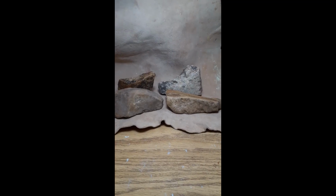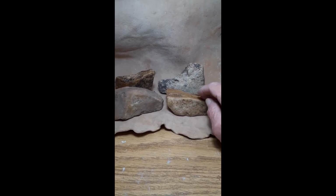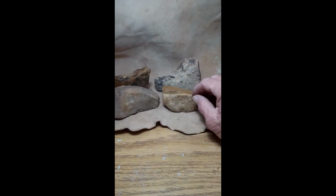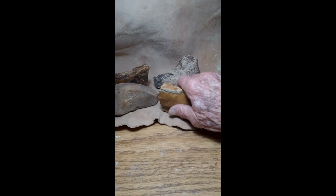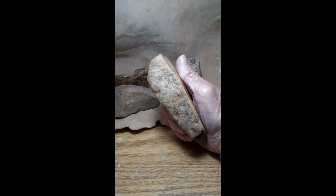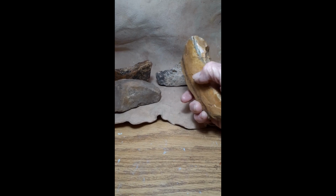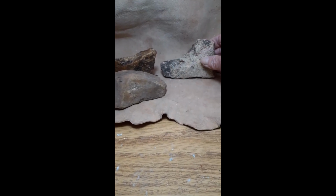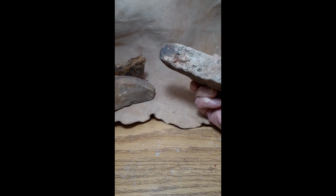I've only cleaned two so far of those stones. This one and that one. These two are the ones I thought were sanding tools, and this one is. This is a nice sanding tool. And this I thought was a sanding tool, but I really don't think so.